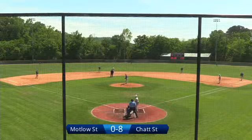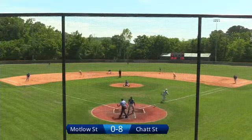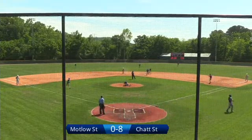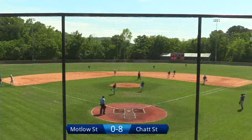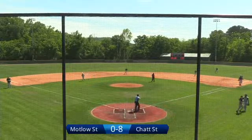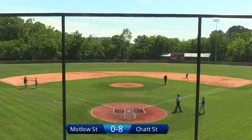Reed Leonard gets the sign again. Comes set in the 1-2 count. And fires. And hit back up the middle. Taylor Head steps on short and throws him out at first for the double play ball that Reed Leonard was really hoping to get. That helps your Chat State Tigers get out of a jam and continue their lead of 8-0 as we head to the bottom of the 5th.